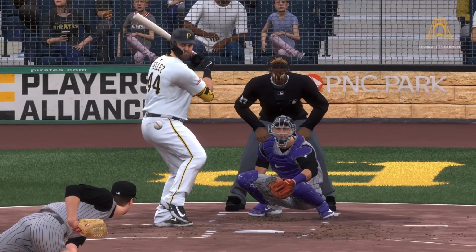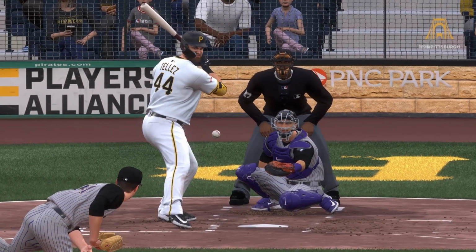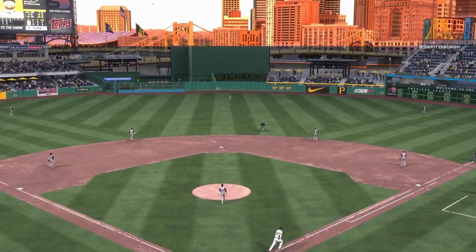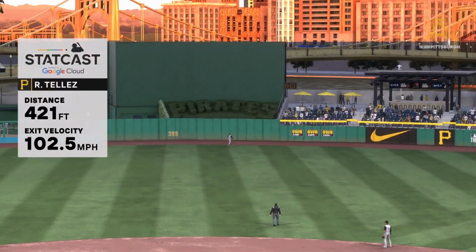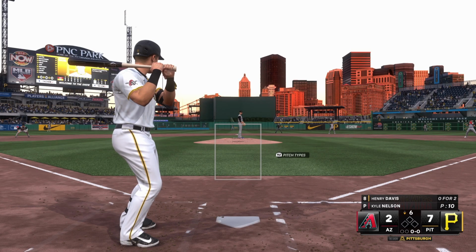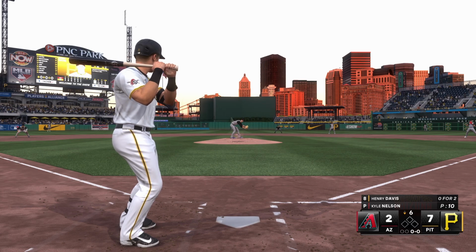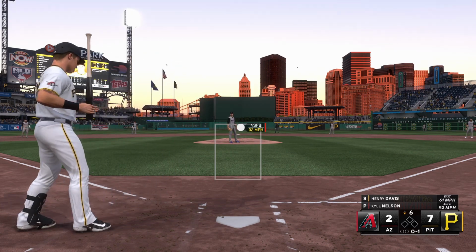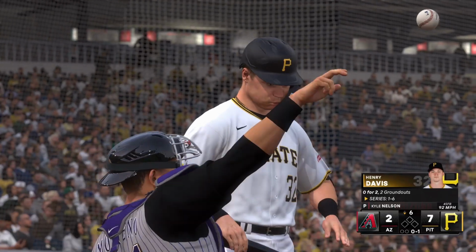Pitch recognition early. He saw exactly where that was going to be. The challenge is not to get overanxious and to continue your swing. He stayed on it. Henry Davis, the next Pirate to hit. Swinging, a foul over the screen and back out of play.